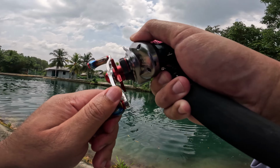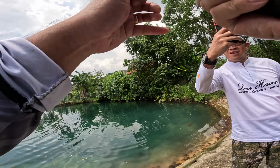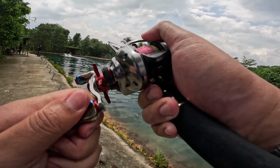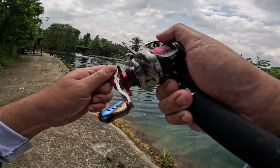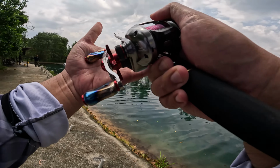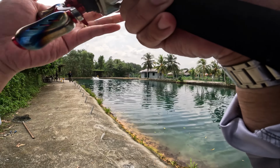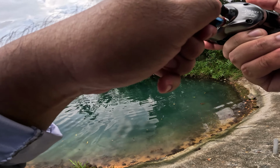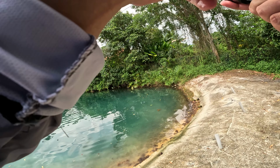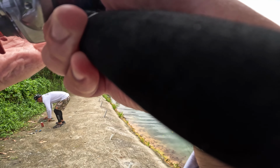It's a bit weird how this is hooked. Yeah, it's a big one. Or a foul hook. Your lure is... Something weird is going on here, man. You see? I think it's hooked onto another line. Oh yeah. Other line, huh? Hooked onto a person's line.